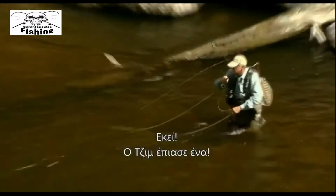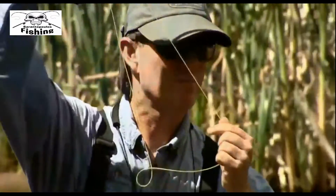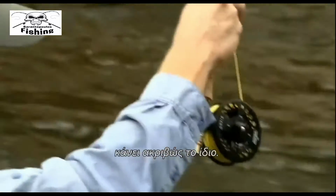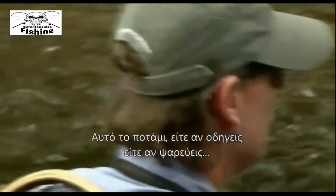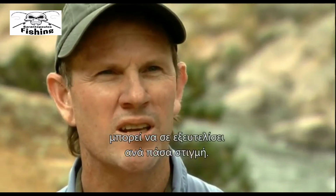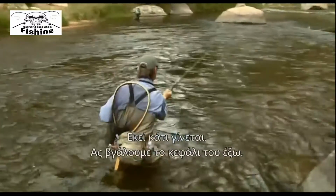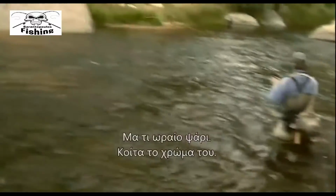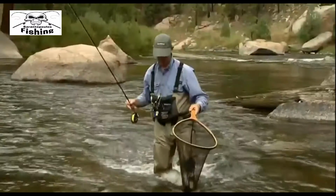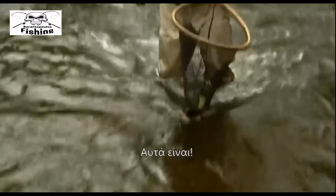There, Jimmy's got one, all right. Jim sets his hook. There we go, there we go. And Pat? This is a big one. That's what I'm looking for right here. Does exactly the same. This river, whether you're guiding or fishing professionally, it can humble you at any time. This is trouble here. Let's see if we can get his head up. Oh, this is a gorgeous fish. Oh, look at the color on that guy. That's what I'm talking about.